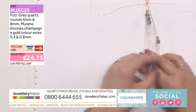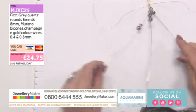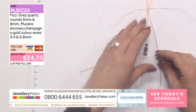Anyway, yeah. Right. So let's get into the wire macrame. Okay, so right, I've lost the order of my threads now. Right, so what I've got here is I've sort of got it all set up.